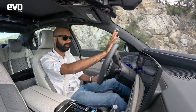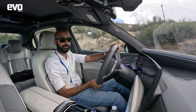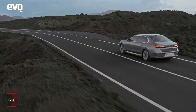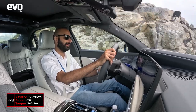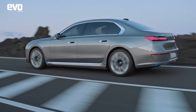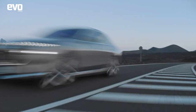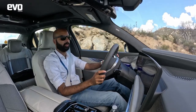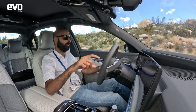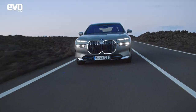And since everything's the same, I'm not going to get into the details of the interiors. We're going to jump straight into the drivetrain. Now, this is a fully electric car. You've got a skateboard platform, so you've got the batteries at the bottom, and you've got two motors, one on the front axle, one on the rear axle. Together, they put out 537 bhp and 745 Nm of torque. Now, those figures are almost identical to what the petrol car makes. So, is the experience similar? Yes and no. For starters, the silence in here is one level up on that V8.